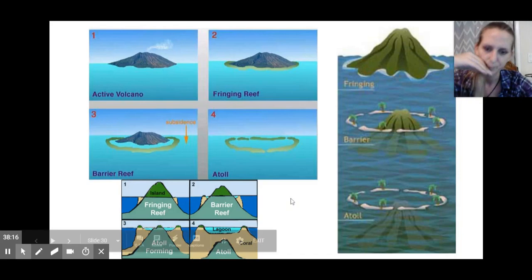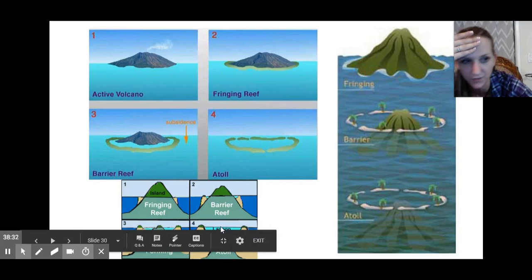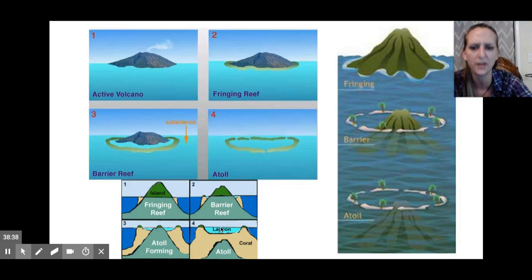Okay, so in this bottom picture where it has number 4, I guess the corals would have to go really fast to start growing over the atoll, like this area right here. They would have to start growing really fast when it starts to sink. And I can't imagine why they couldn't. I'm sure they could. Okay, but again, where it says atoll at the bottom, where does it go?